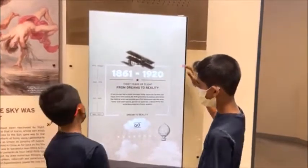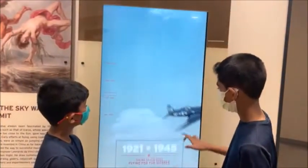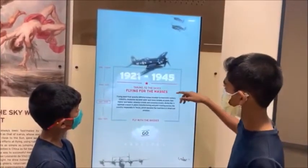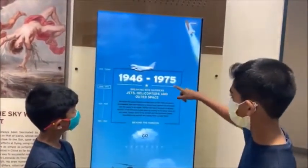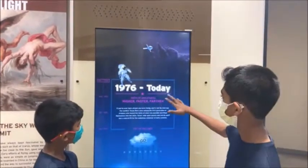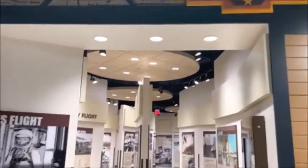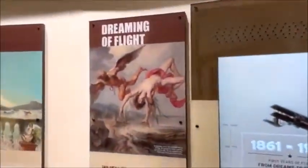1851 to 1920. You can read this as you go. 1921 to 1945, taken to the skies. 1946 to 1975, jets, helicopters, and outer space. Oh yeah, spaceships too. And path of greatness, higher, faster, and farther, 1976 to today. So what you're seeing right now is a Texas aviation heritage. And you can just see it's basically just a chronological order of the history of flight. It's all about starting from, as you can see, dreaming of flight.